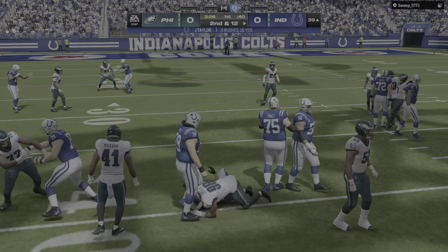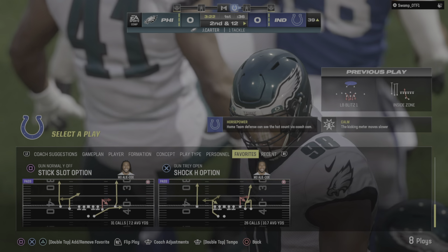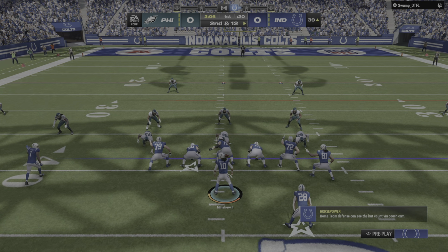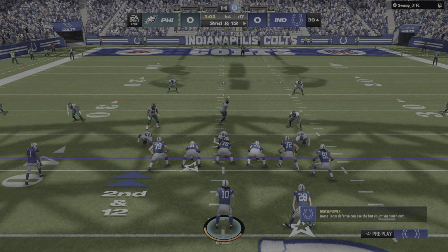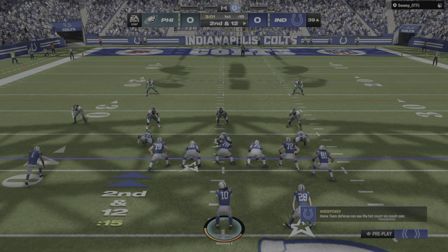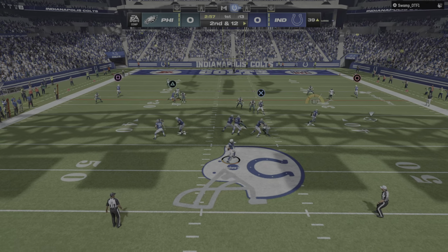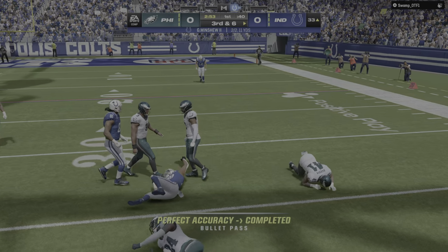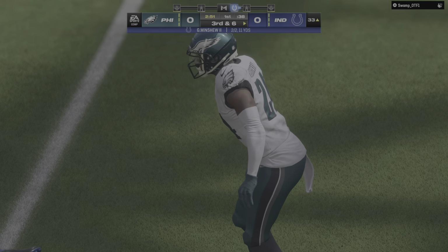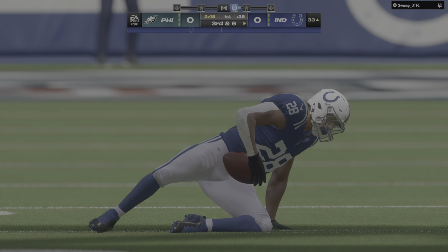They try to run on first down, but this defense says no dice. They stop him a couple yards behind the line of scrimmage. Now they contend with a 2nd and 12 after the loss. Minshew sets to throw, and this will be swung out wide for Taylor. He'll be hit down at the 33, 5 yards on the play. And they're getting him involved early.